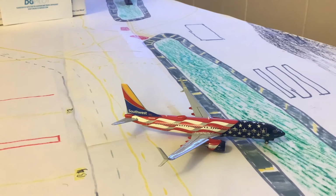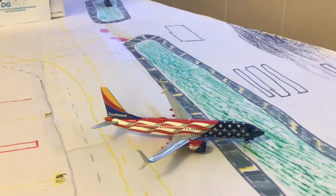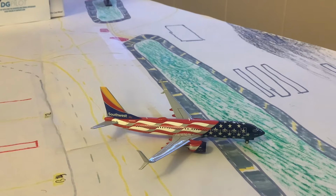Yeah, beautiful model by Gemini Jets. They're still available on DG Pilot's website, so if you can, I would suggest you get one if you don't have one already. Of course, the NG one is probably better, but I think Gemini did a pretty good job on this one, and this will definitely be featured. If I ever need a 737-800 in any of my airport updates, you'll see that one for a 800 if it's in the regular livery, or I might throw in the Panda models one. But this just gives me more variety for Southwest, which we always need.